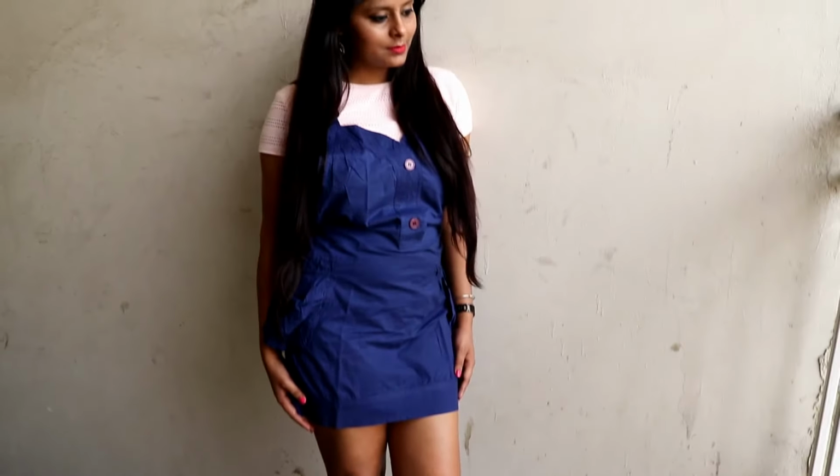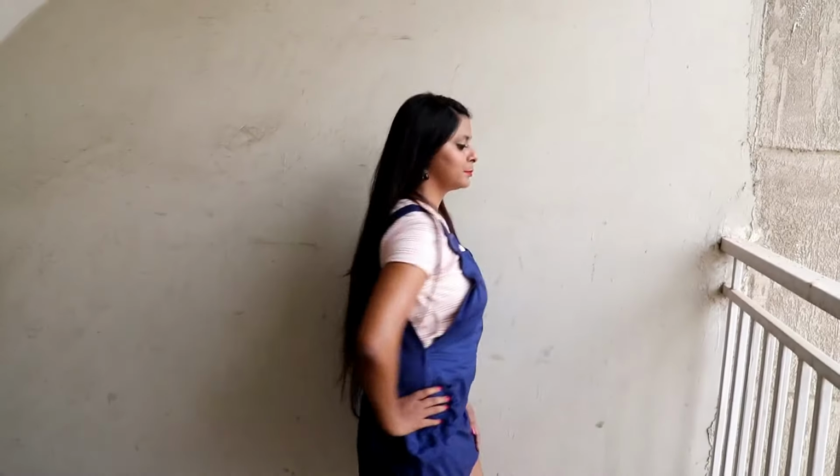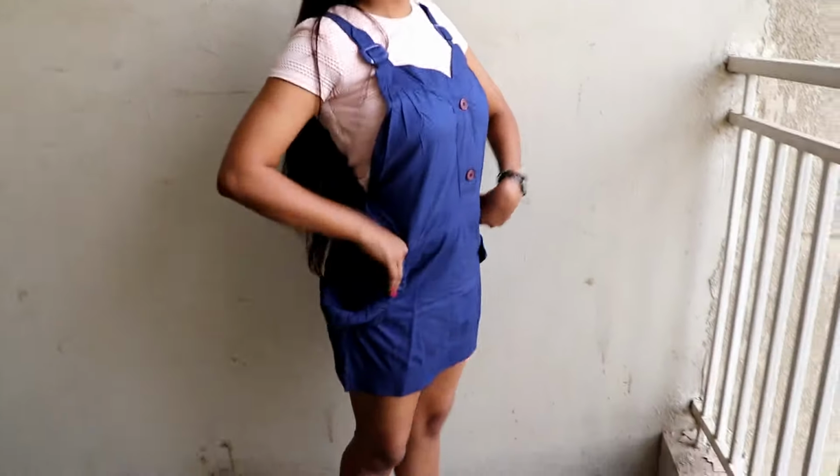With the first outfit, I paired my crop top with a blue dress. You can pair it with any striped dress. It looks smart and comfy. I make it a little casual and cute by adding shoes. This dress is very cool for college girls in summers. In winters, you can pair your full sleeves crop top.